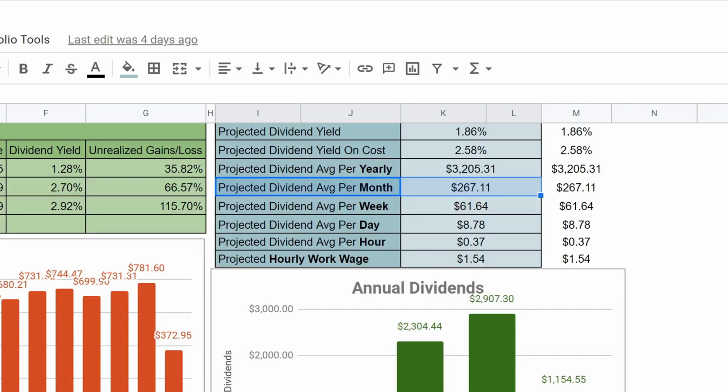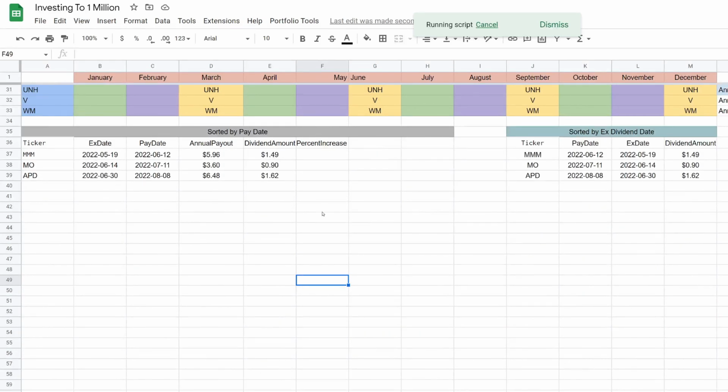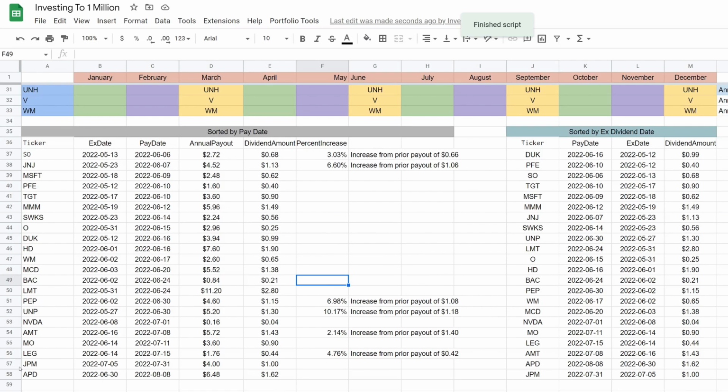Let's go ahead and jump over here to the dividend payout. And then we're actually going to kick off these to see if any new companies declare dividends. So about 58 rows, we should see more if any companies showed up. Portfolio tools, get latest dividends, and we'll give it a second or two, and everything should get wiped out, and the script should go out and check all the companies in my portfolio, and then just see if any new companies declared any new dividends. And it looks like it's done.